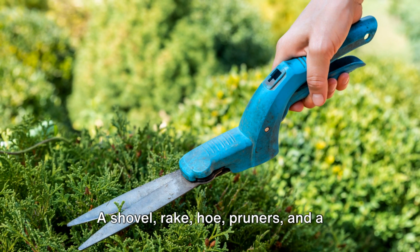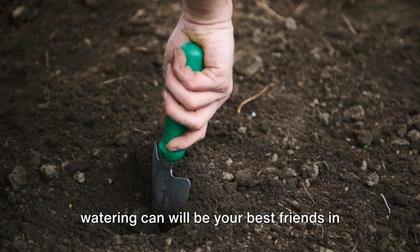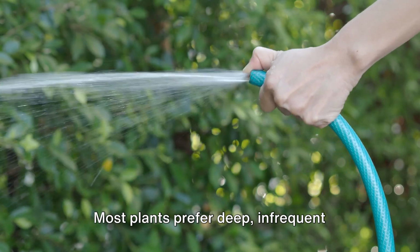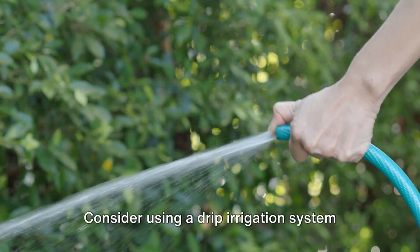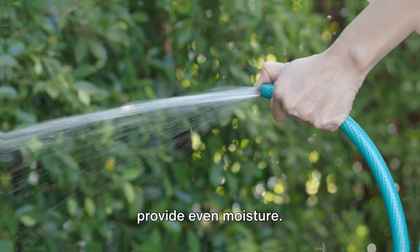Invest in quality tools. A shovel, rake, hoe, pruners, and a watering can will be your best friends in this green journey. Watering is crucial. Most plants prefer deep, infrequent watering over shallow, frequent watering. Consider using a drip irrigation system or soaker hoses to conserve water and provide even moisture.